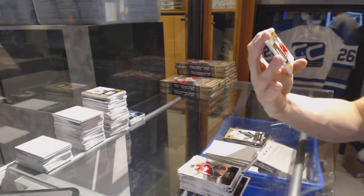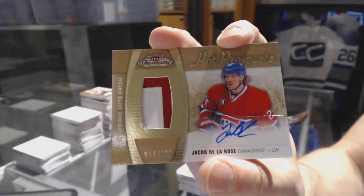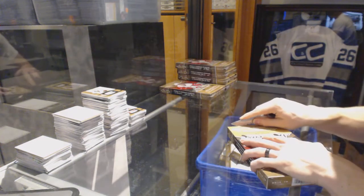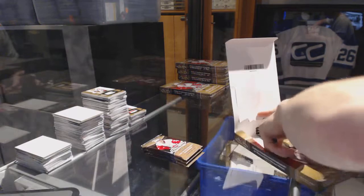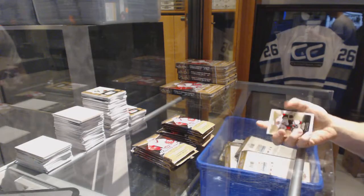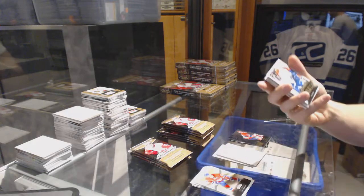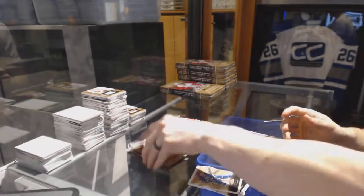And we've got a two-color Hot Prospects Rookie Patch Auto, number to 499 for the Montreal Canadiens, Jacob de la Rose. All right, box 11. Metal Universe for the Jets, Nick Petan. Flair Showcase for the Canadiens, Patrick Sharp. Flair Ultra Rookie, number to 699 for the Vancouver Canucks, Hunter Shinkaruk.